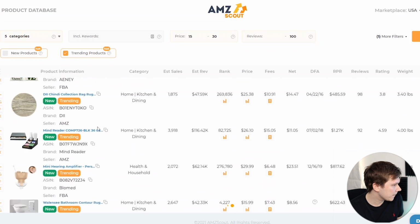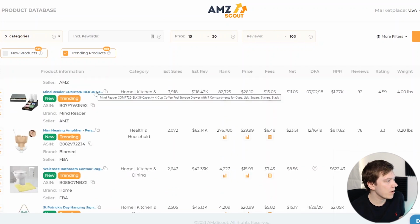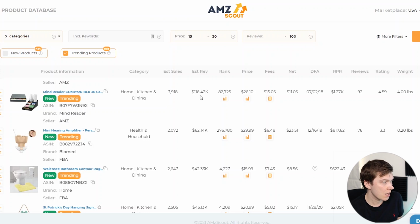Okay, what's this here? So it looks like we've got a coffee pod storage drawer that's making $117,000 per month, which is ridiculous, and the seller's only got 92 reviews. So that could be a great product. I know that these coffee at home kits are becoming very, very popular, espresso machines, etc. So that could be a great idea for a product to sell.